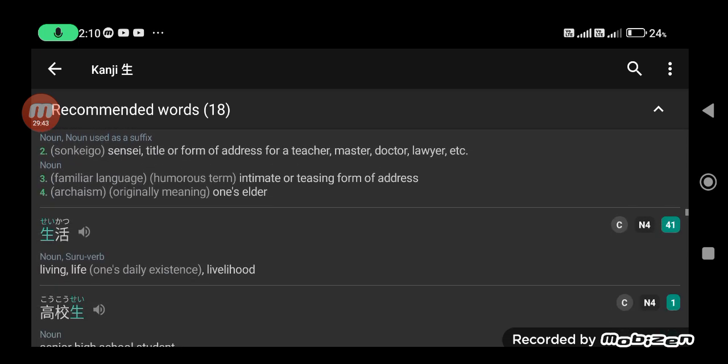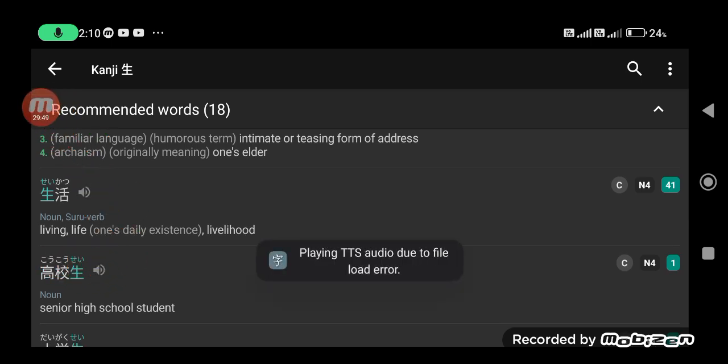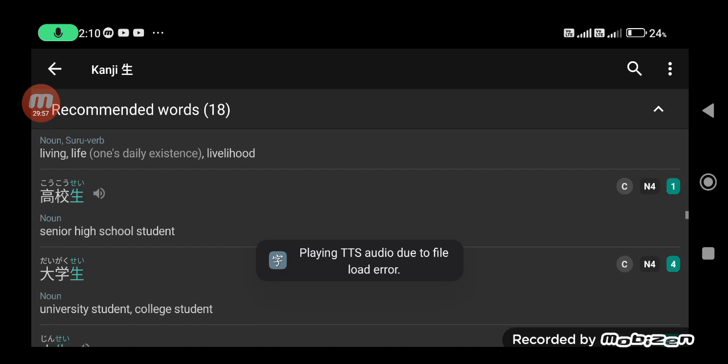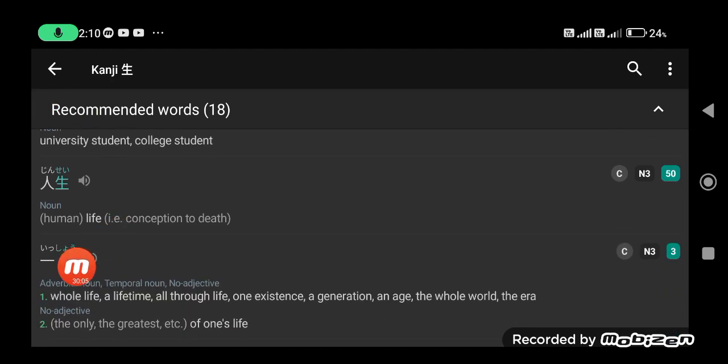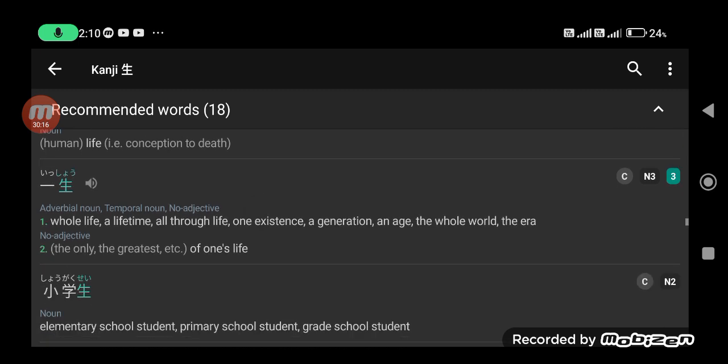Sensei, we already got that. Seikatsu, your life, how you live your life. Seikatsu. 生活 Kokosei, a senior high school student. 高校生、大学生, a university student. 人生, it's the life per se of a person. Okay, from conception to death, the life of a person. 人生、人生一生, whole life. 一生 is whole life, lifetime.